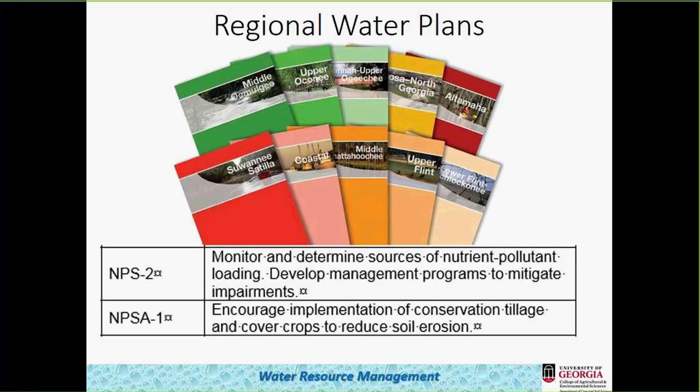Georgia decided to do a Water Stewardship Act. It passed into law, and as part of that law, in the state of Georgia, we had to come up with and develop regional water plans. So Georgia was split. We've got 14 major river basins in Georgia. Those were split into 10 regional water councils. Atlanta's pretty much its own regional water council or group, and then there's 10 others around the state, so a total of 11. And you see here NPS 2 and NPS A1.